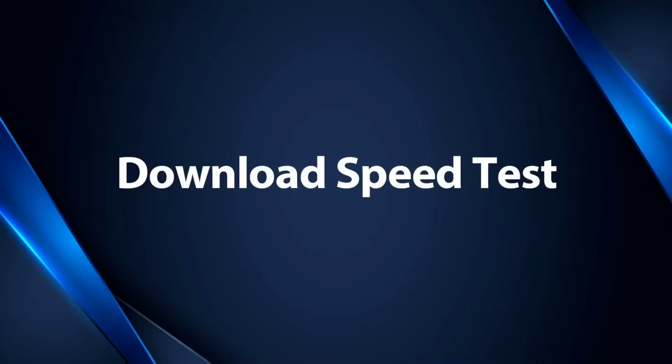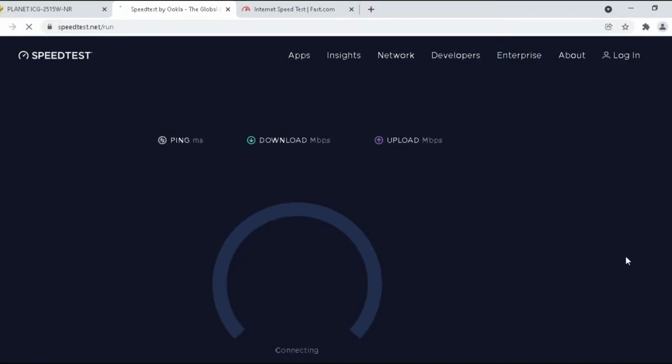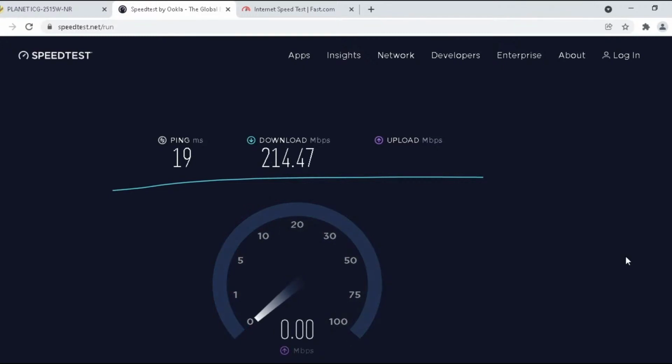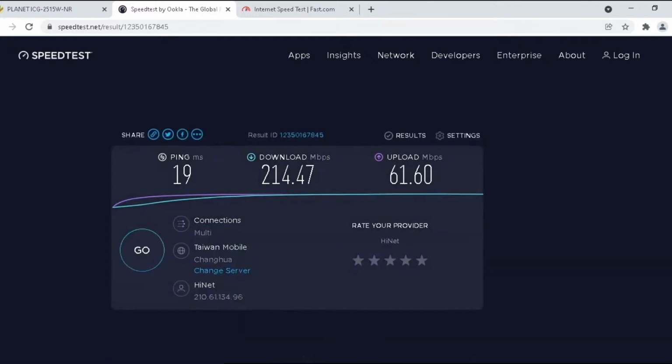Now to test the download speed of industrial 5G NR and Wi-Fi 6 IoT gateway. As you can see here, the ICG 2515 WNR supports 5G NR DL speeds higher than 2.4 gigabit per second and 4G LTE DL speeds of up to 1 gigabit per second. The download speed of on-site tests can reach up to more than 200 megabit per second for you to enjoy high internet speed when accessing files, programs, or applications with almost no delay. And please note the real 5G NR 4G LTE data rate is dependent on local service provider.